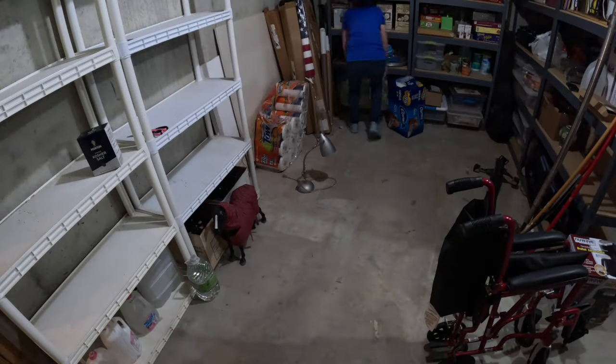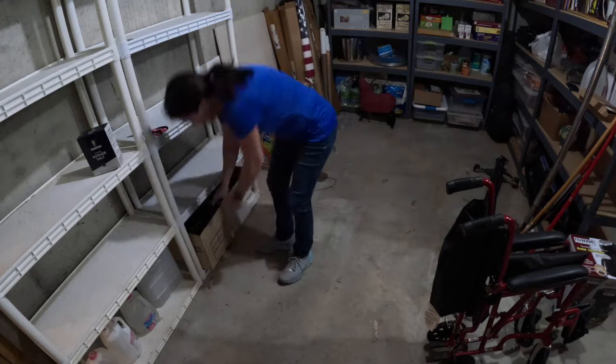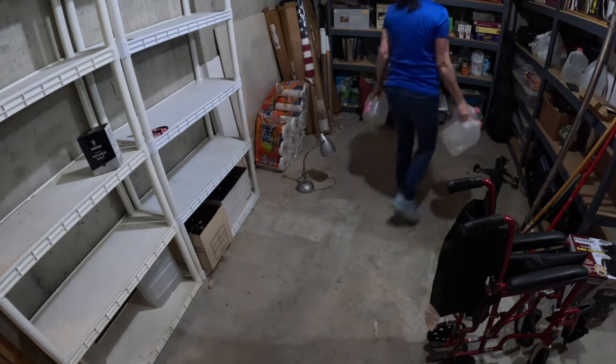I have a plan for the white shelving later, so stay tuned. Continuing with plan number two: once you've pared down to the essentials, it's time to organize. Invest in shelving units and clear storage bins. Label everything clearly. This not only makes items easier to find, but also deters future clutter accumulation.